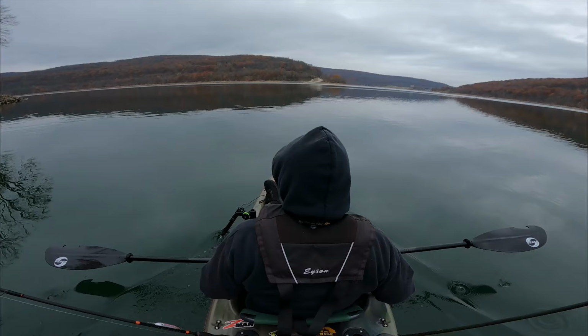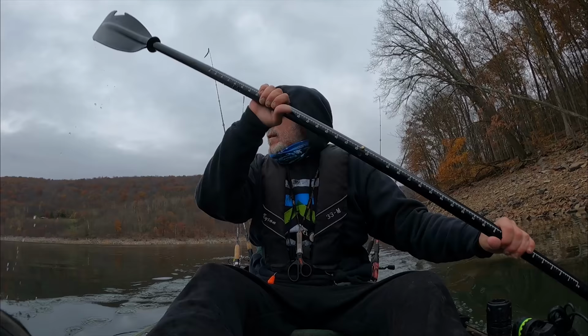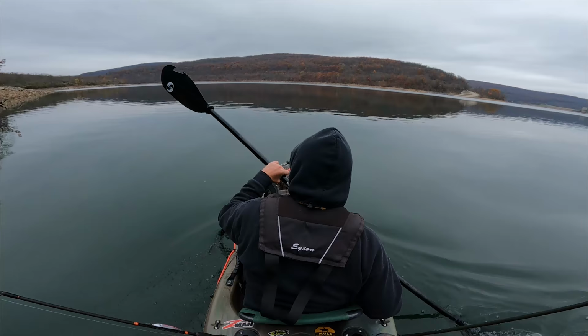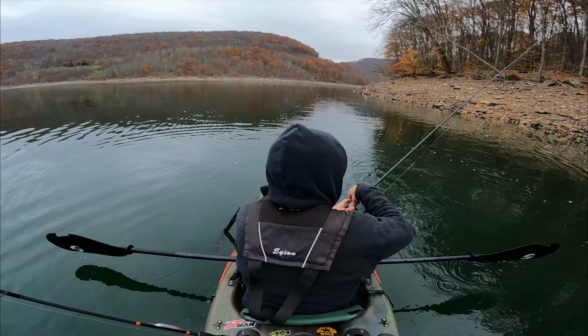All right, the first thing we're gonna do is have a look off of this point. Not exactly sure what I'm looking for here today. There's a few fish. They're parked right on the bottom in about 20 feet of water. Let's take a look, see if we can get down to them.